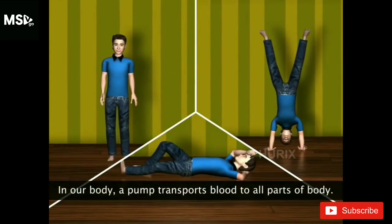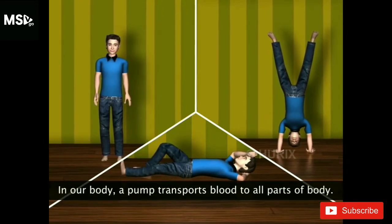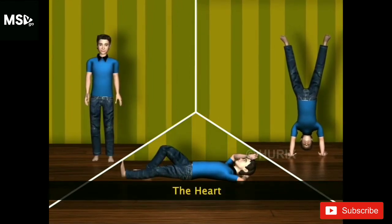We also have a pump that transports blood to all parts of our body at all times, when we are standing, sleeping, or even standing upside down. That's the heart.